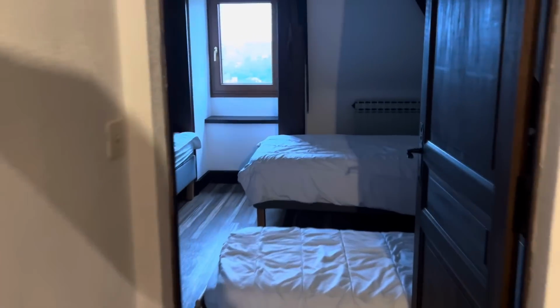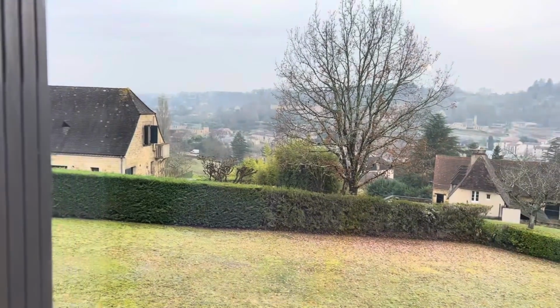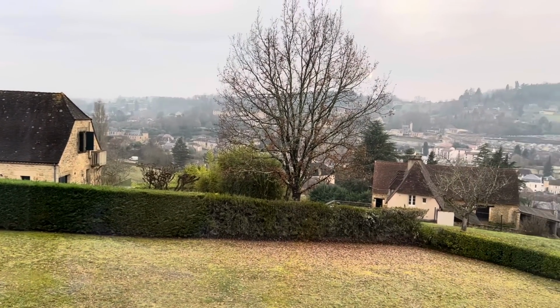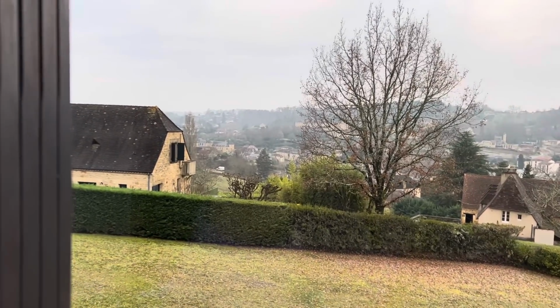Because now everything is all wrapped up. We had to leave it how we found it. But I'll give y'all some views from the outside. It was a really nice house. It's a really, really nice house. We spent a really good Christmas here. Definitely, this Christmas was one for the books.